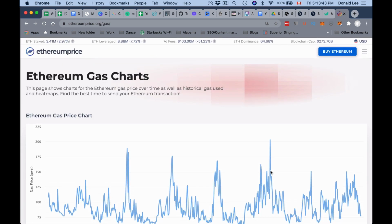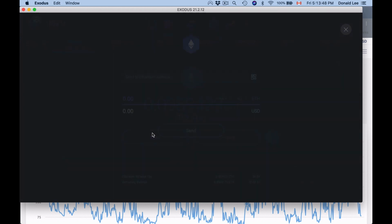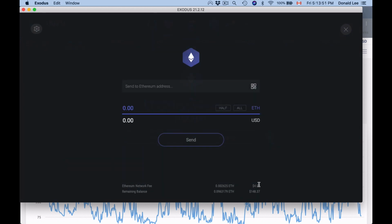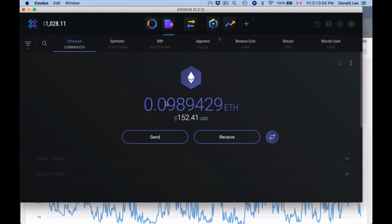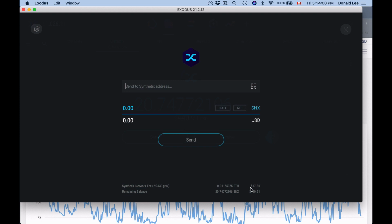And I want to show you one other thing. When you're sending Ethereum, I'm going to click send. Look at the price here. The network fee is only $4 for Ethereum, so that isn't bad. But if you go to Synthetix, Synthetix is so much more expensive. Just go to send and it's $17.80.